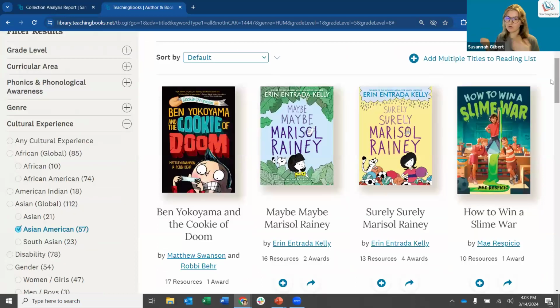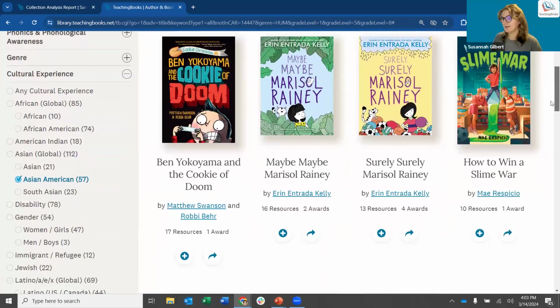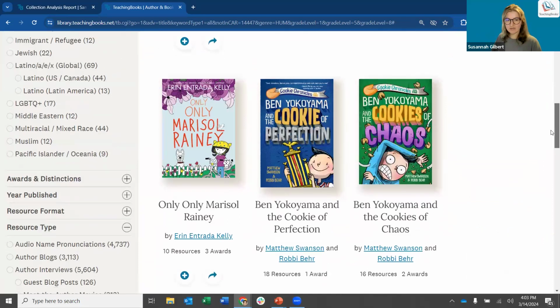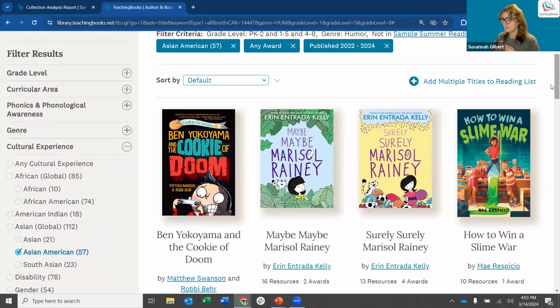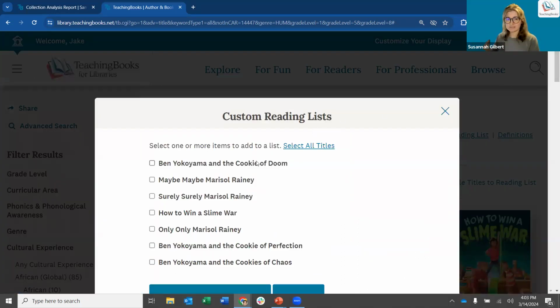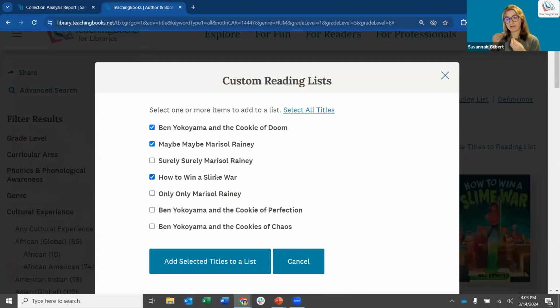How to Win a Slime War. Great one to put on a summer reading list. Somebody's going to want that. What else do we have? Marisol Rainey, wonderful. A whole lot of Ben Yokoyama. But we've got two different series here where we've got 3 books. But what better time to introduce a young reader to a new series than summer, where they're going to want to then read absolutely all of them, right?